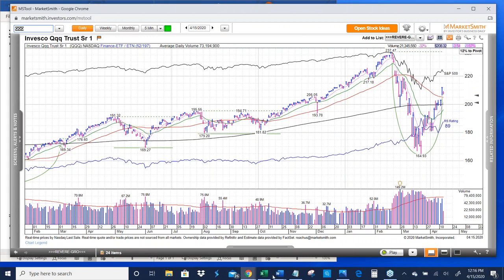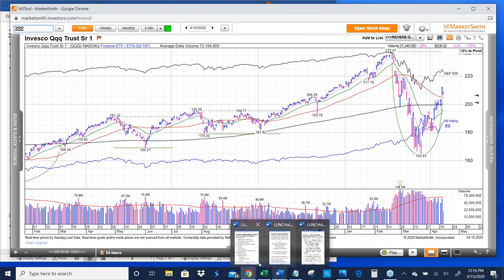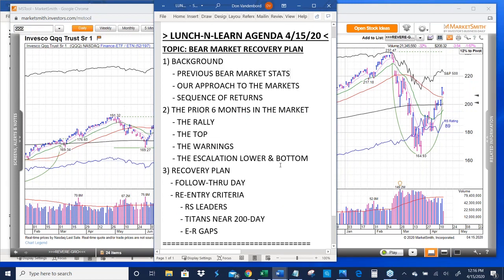So I showed the S&P 500, I showed the NASDAQ 100, I showed small caps. There's the escalation lower and the bottom. So now the recovery plan. I talked about the follow-through day. Let's talk about our reentry criteria.